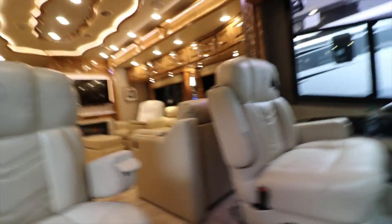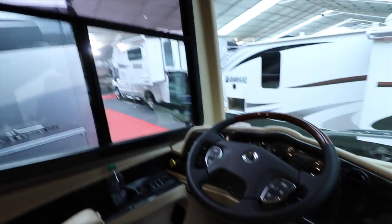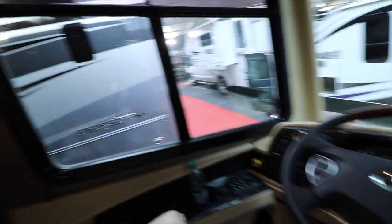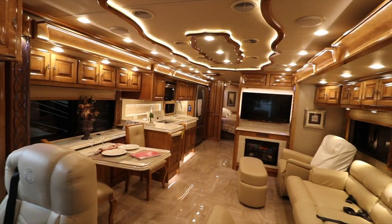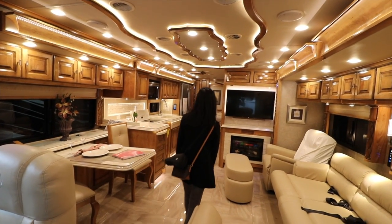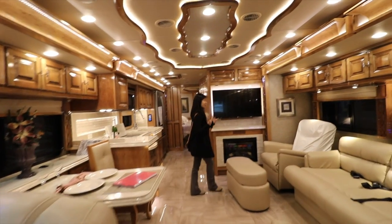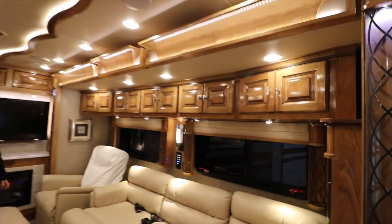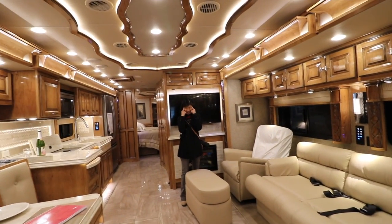Here's a different Allegro bus model. Same dash, of course. But look at this view here, huh? Oh, they have a table. They have a table. Wait, you can smell it. It's so brand new. You can smell the material. I like this. This is kind of neat.